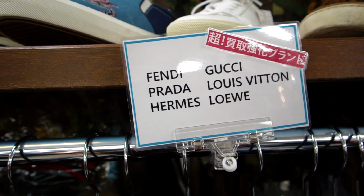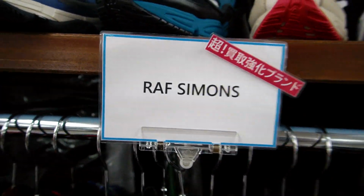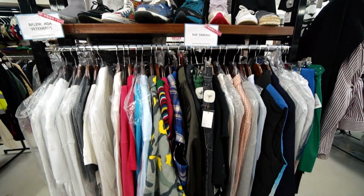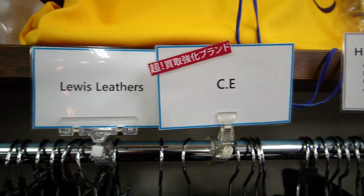Here's a look at their designer selection too. I like this location because not only do they have a ton of streetwear, they also have a good selection of designer stuff. So if streetwear is not your thing, you want the luxury high fashion stuff, they got you covered. But if you really love streetwear, they got more streetwear brands. So here's a look at the high street brands, as they call them here.